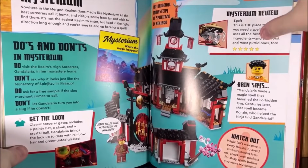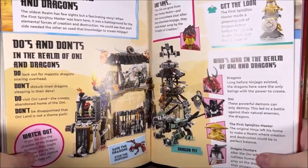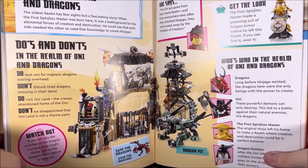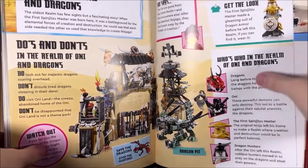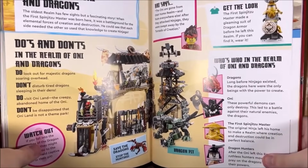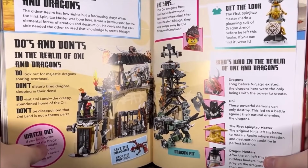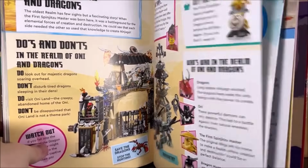Of course. Awesome. Next up here, we have the Realm of Oni and Dragons, aka the First Realm. Again, pause and read if you would like. A lot of hunted stuff in here. Save the dragons, stop the hunting. I agree with that. They also do have the crystallized Master Wu here, labeled as the first Spinjitzu Master. Not quite. Close, but not quite.